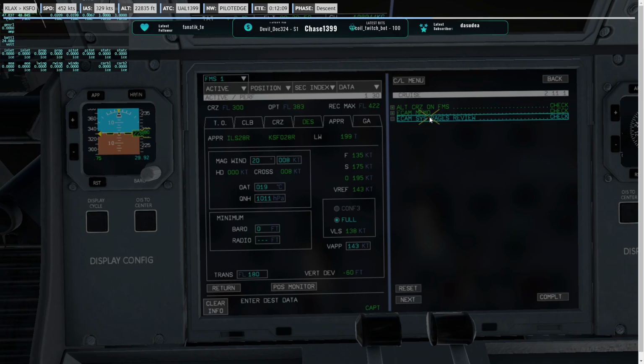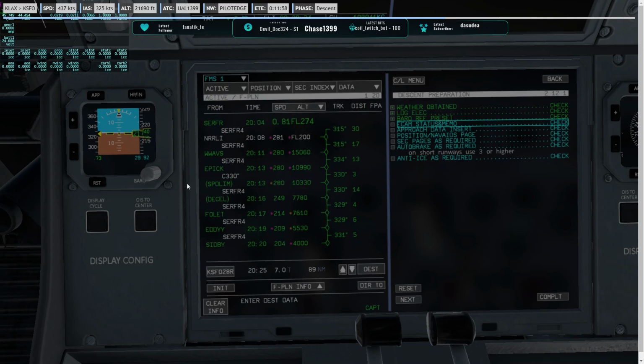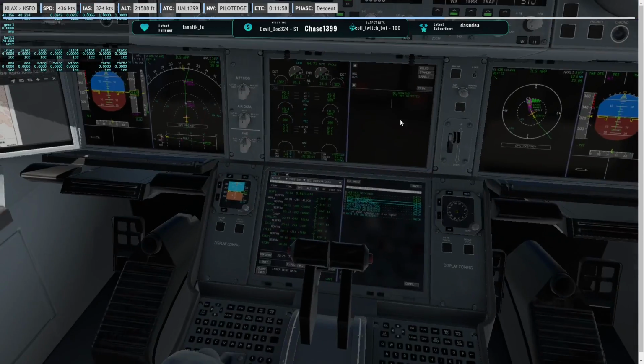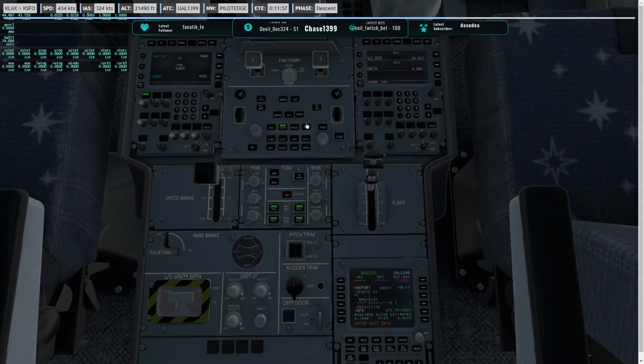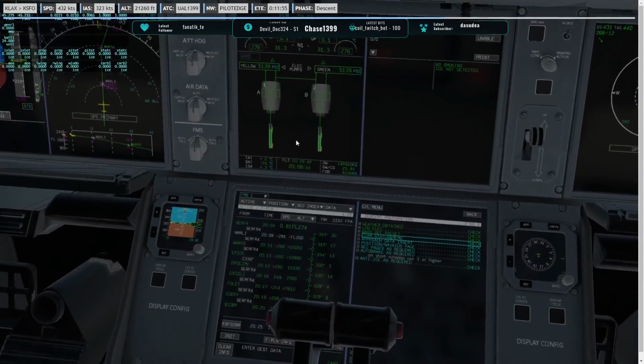So weird. Now it's working. Doing the weather. Alright, so the minimums for 28 right is, what is this? Cat 3? So it's actually none. So we just make that 100. Fuel is even. Electric is good. Hydro is good.